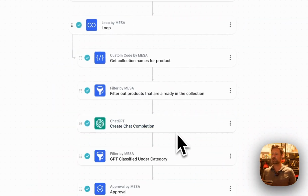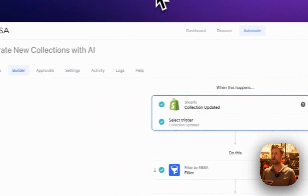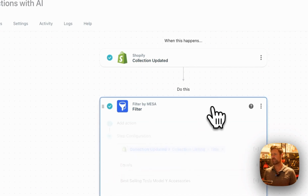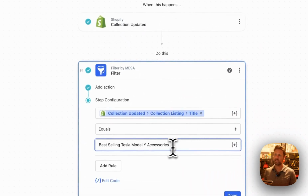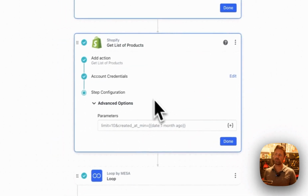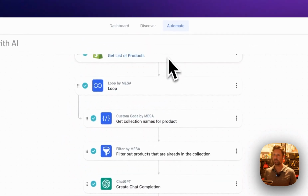So anyway, here's the workflow. Here's the collection. We're triggering on collection updated, and then we're just saying, okay, is this the collection that we want to be dealing with in this filter? And then we're going to loop over all the products in the catalog.